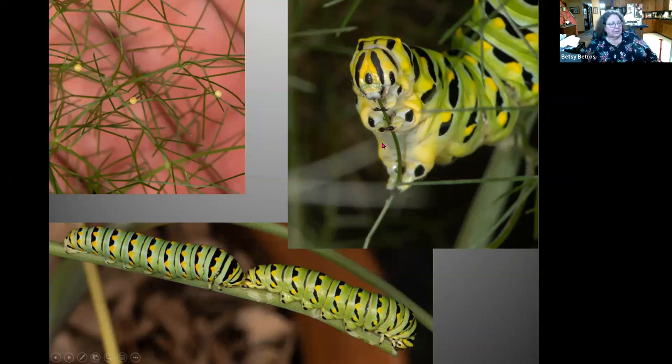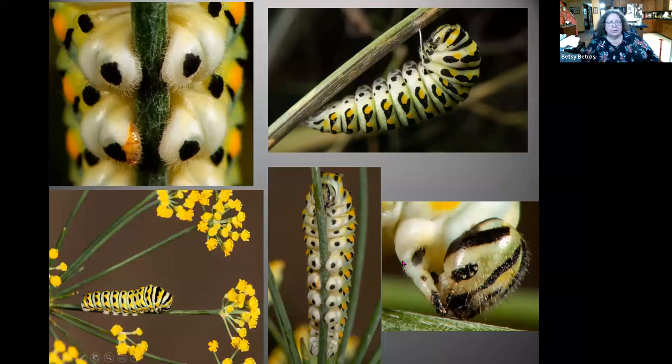And if you are doing photography, it really is fun because you can start getting up close, and caterpillars pretty much hold still. So this is the eggs on a fennel plant. Here's a couple nearly full grown. And just photographing parts of it. So these are its little toes surrounding the stem. The butterfly legs, just adorable.